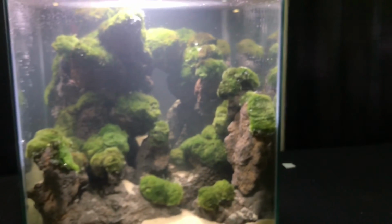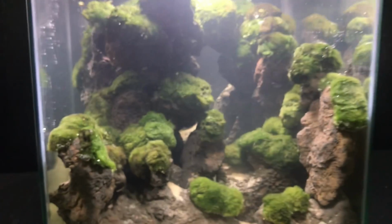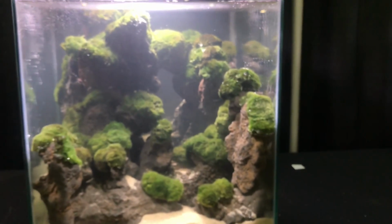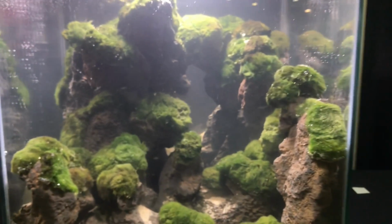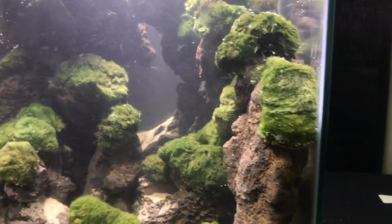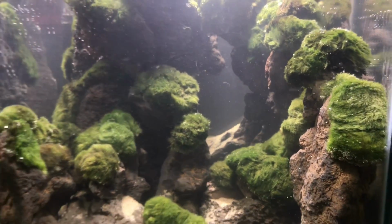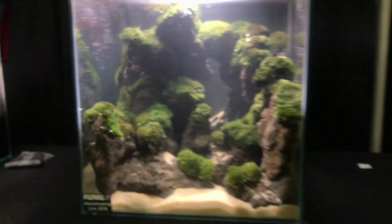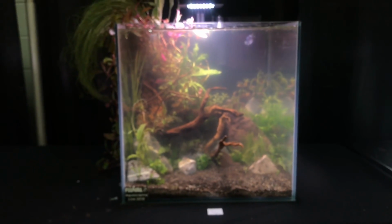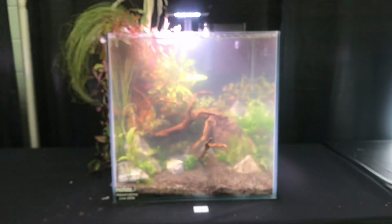Here we have more of a diorama style, almost like a fantasy style I'd say, with a heavy use of cladophora moss balls. Interesting layout again, using this pathway effect to get the sense of depth you can see there into the background. That's good. It's a shame the water's cloudy in some of these tanks. I'm judging at 1 o'clock. It's now 9:45, so they've got a few hours to clear the water. So hopefully that will all be fine.